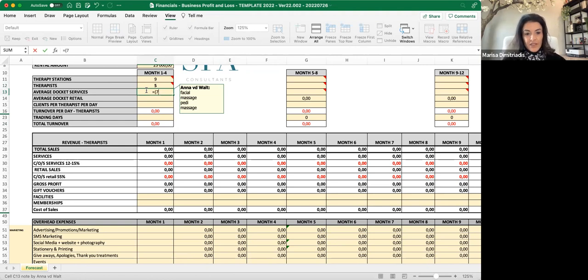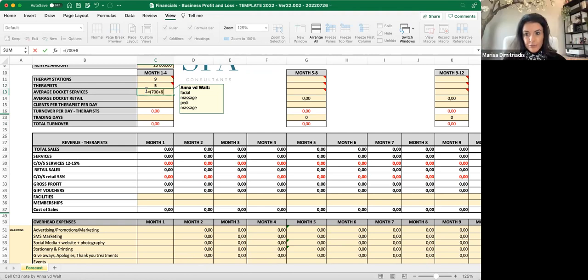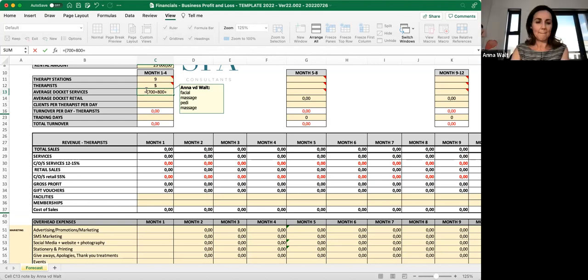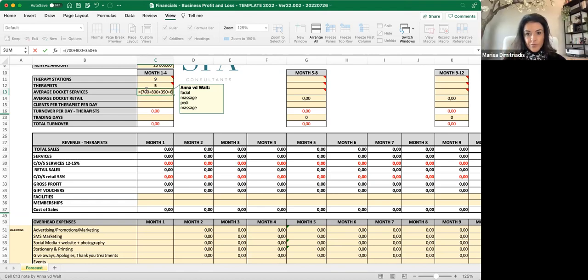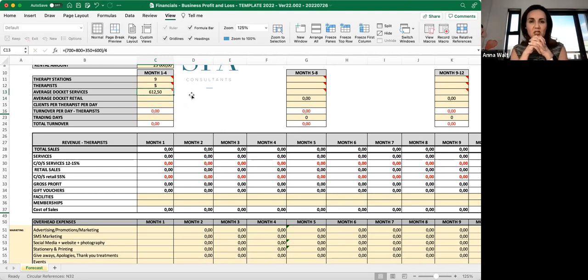700. And a 60-minute massage? 800. And a pedicure? 350. And then a 45-minute massage? 600. Okay. So we're going to take all of those and divide it by the 4 treatments to give you an average docket value of 612 Rand and 50 cents.